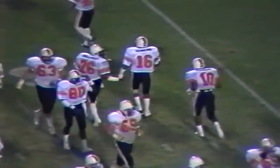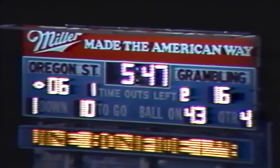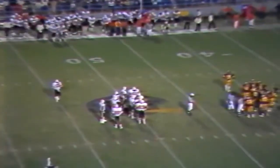Let's see who's down to the bottom of that stack. Two Beavers went flying for the football, and it's not Brian Swanson. It is Mike Matthews again. Geez, he played well on special teams for Oregon State this year. Matthews from Sunset picks it off. Matthews, didn't he have an earlier fumble recovery in this game?